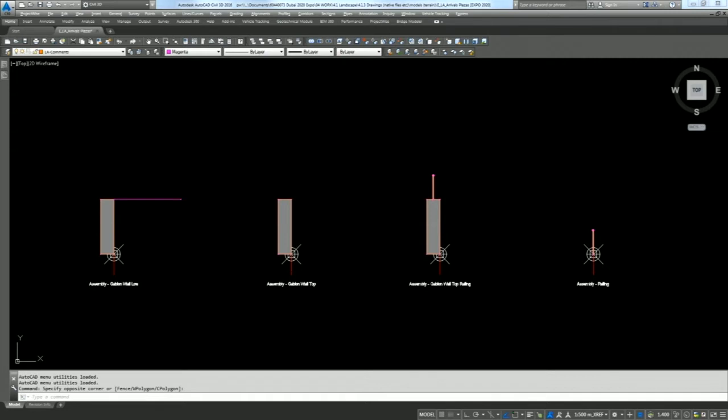This was all extracted as a solid, and as we said, solids can't be named, so when we extracted them out, we had to make sure we used the right layer.